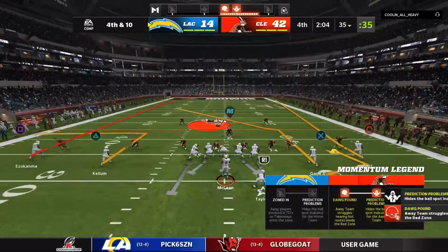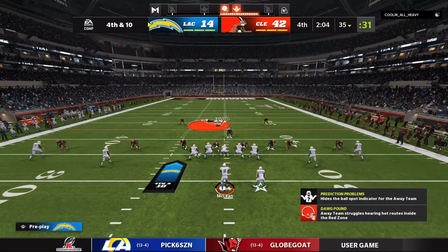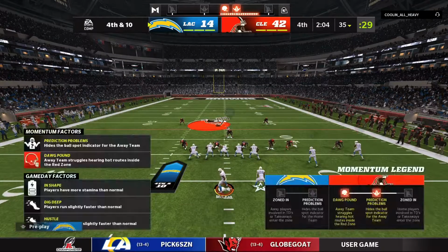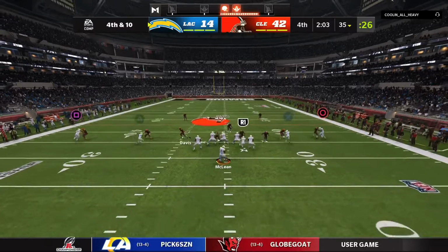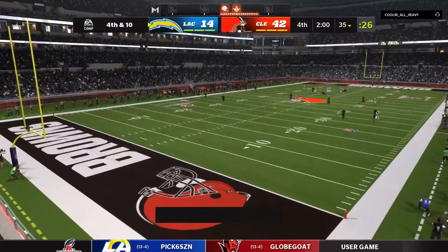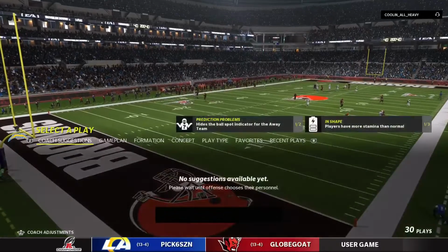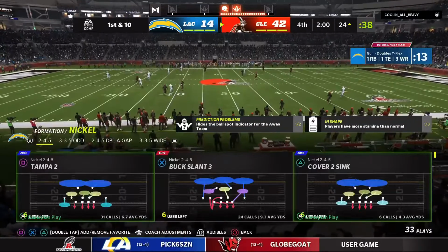All right, they're going to try and keep hope alive here on 4th down. They're going for it. Got to try it here. He's back to throw. And he's brought down. Can't do anything with a football. It's a sack and a turnover on downs.